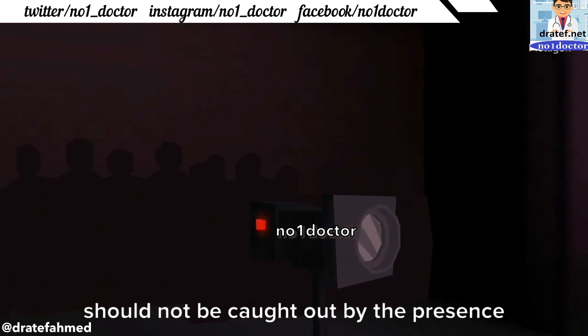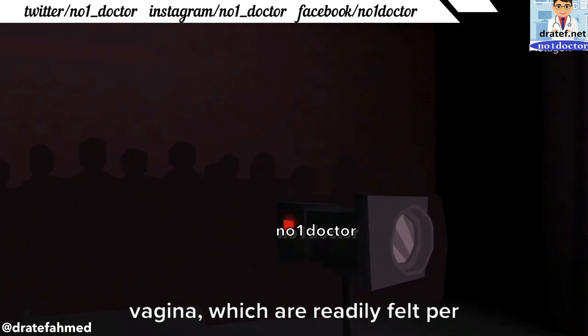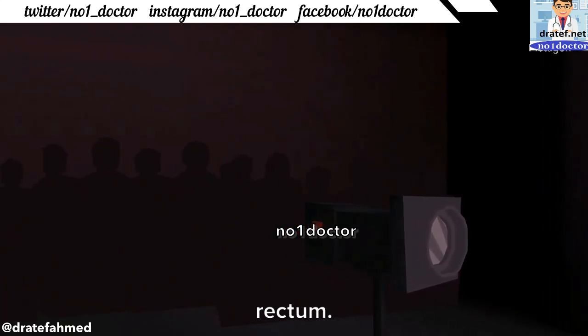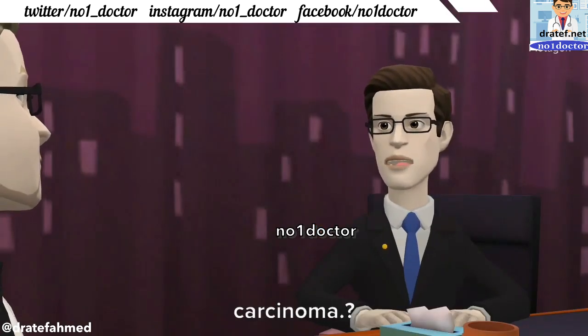The beginner may mistake the normal cervix for a palpable tumor, and should not be caught out by the presence of a ring pessary or tampon in the vagina, which are readily felt per rectum. Doctor, what about the treatment of rectal carcinoma?